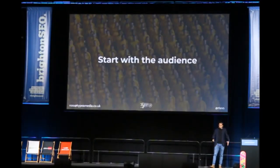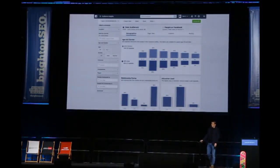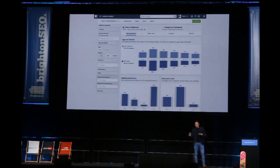In terms of building this stuff out, we need to start with the audience. To do that, we go into Facebook Audience Insights as our first port of call. If you've got first-party CRM data, you can take that data and upload it to Facebook and get an idea of what those people look like demographically. You can do a bit of data enrichment on your customer base. One thing to note, check with your GDPR guy just to make sure you're not going to get sued by the EU for breaking any regulations.